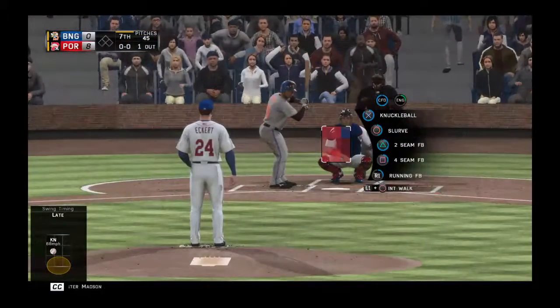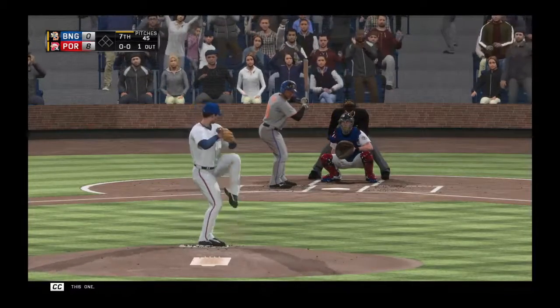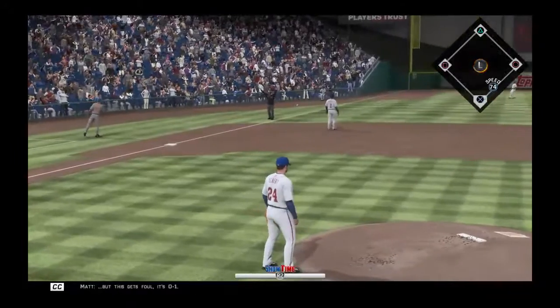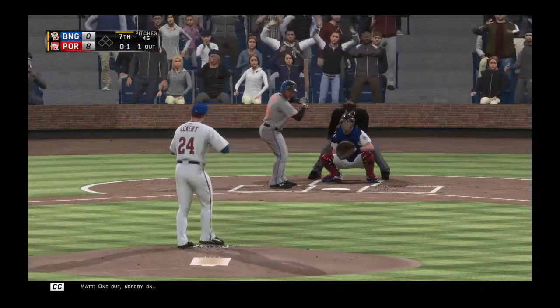Buster Madsen stands into the box. He's 0 for 2 so far in this one. Hit down the third base line. This gets foul. It's 0-1. 1 out, nobody on.